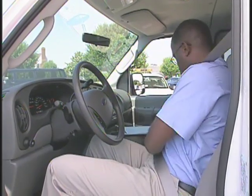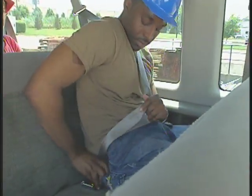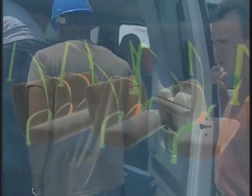When driving alone or with passengers, it can't be stressed enough that everyone should wear a safety belt at all times. As the driver, require each person to put on his or her safety belt in order for the van to leave the parking lot.